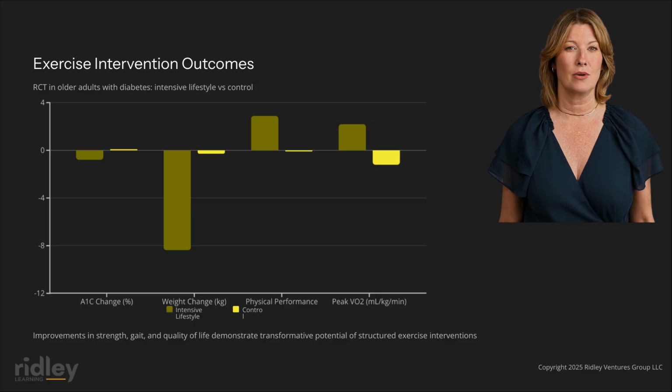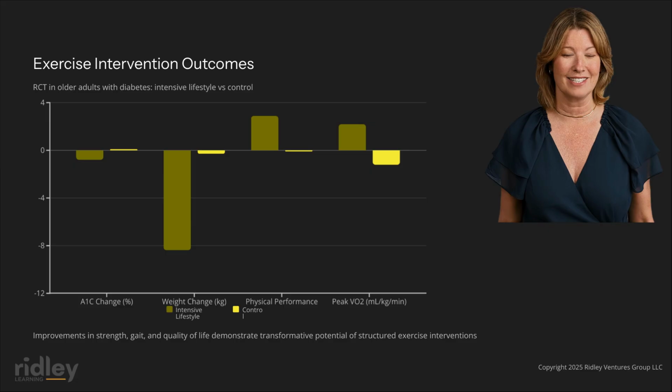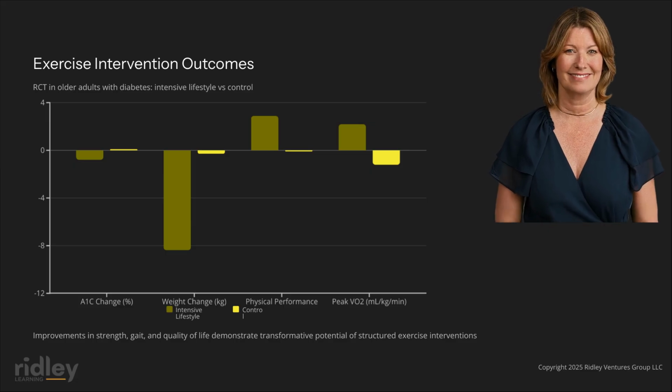A randomized controlled trial of intensive lifestyle intervention combining diet and exercise in older adults with diabetes and comorbidities demonstrated superior outcomes across multiple domains. These included A1C reduction of negative 0.8% versus positive 0.1%, body weight reduction of negative 8.4 kilograms versus negative 0.3 kilograms, improved physical performance test scores of positive 2.9 versus negative 0.1, improved peak oxygen consumption of positive 2.2 versus negative 1.2 milliliters per kilogram per minute, as well as improvements in strength, gait, and quality of life. These comprehensive benefits illustrate the transformative potential of exercise based interventions for older adults with diabetes.